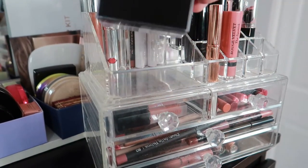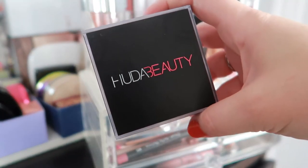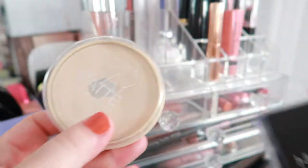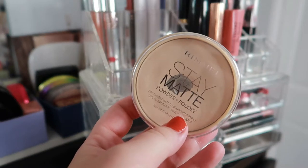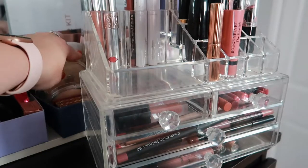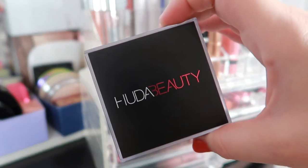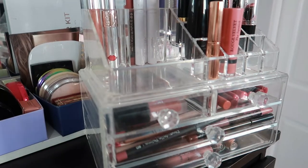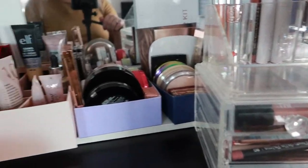For powder, I only have two powders. I have my Huda Beauty powder, and I have my Rimmel powder. And I am going to be putting in my Huda Beauty one, because I did use this one last month. And as you can see, I actually hit pan, which is super cool. So yeah, this one is going into my shop my stash this month. That's the Huda Beauty Easy Bake one.